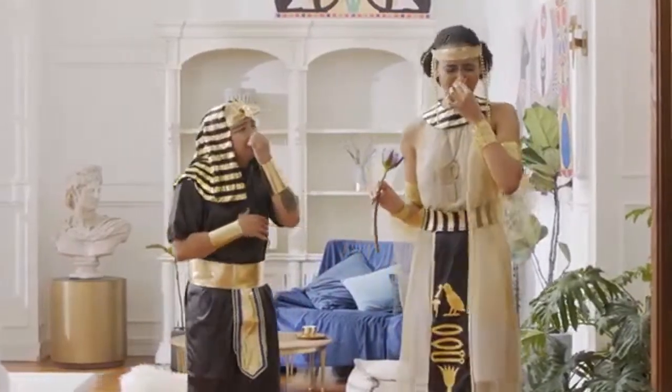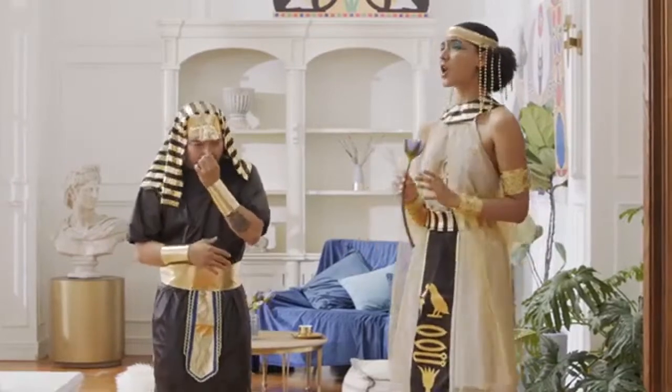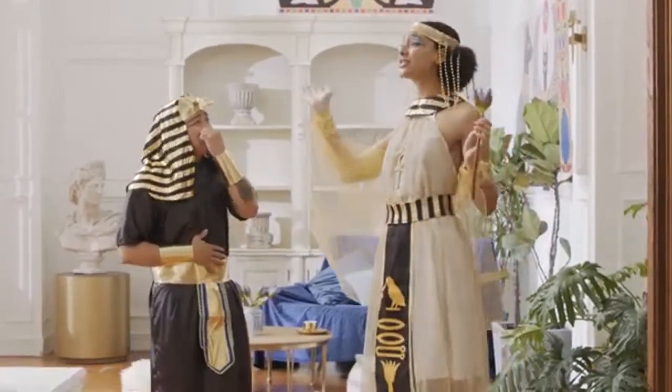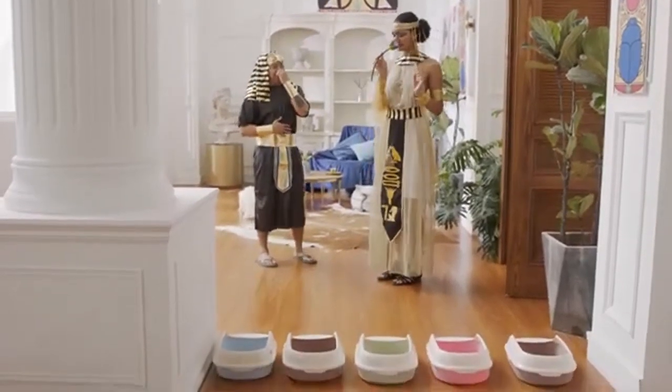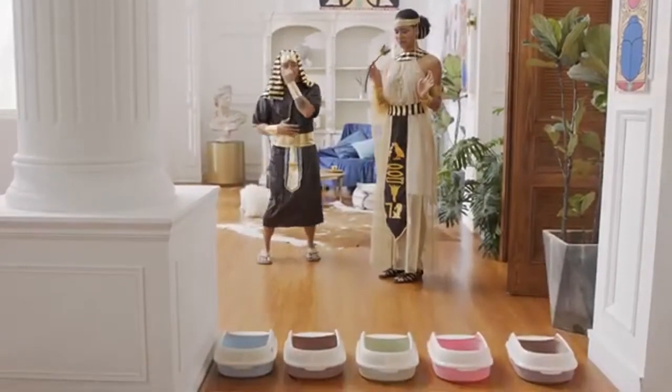Odor. Make it be gone. I want only to smell the sweet breeze from the Nile and the lotus that grows there. Smells like someone's having cat odor trouble.